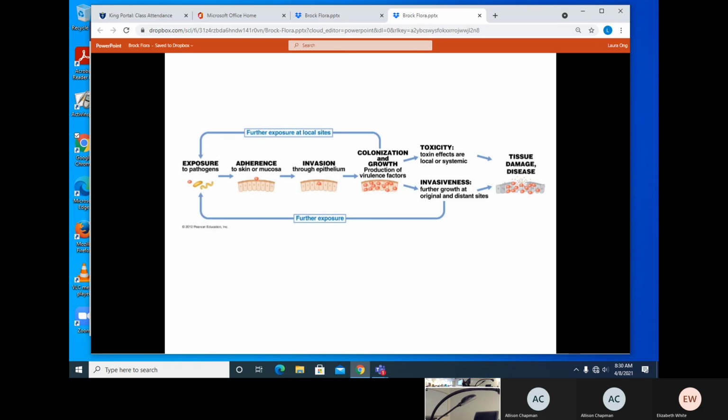Virulence is the noun form of the quality of being damaging. So virulence is a quality. Virulence is the noun quality. Virulent is an adjective description, meaning how damaging. And then the other important term that we need to know to start is virulence factor.